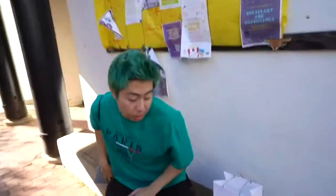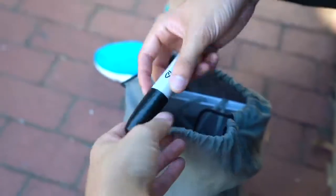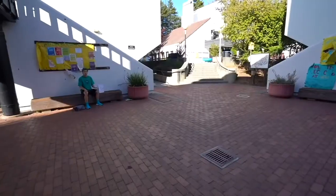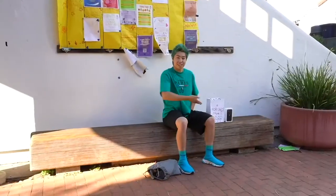All right, yeah. This is gonna be our own little Apple store. It's gonna be on sale for maybe zero. Now that's a good deal. If we don't sell this phone, I don't know what we're gonna do about rent. We lost a customer. Do you guys like to buy something?